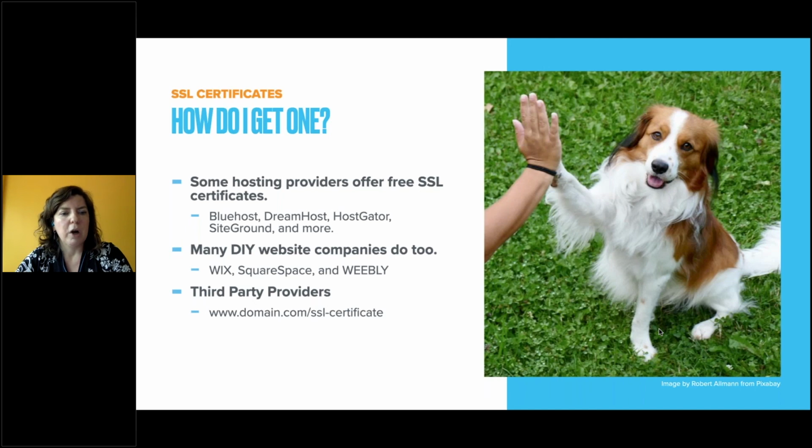There's also third-party providers, and there's a link right there to domain.com. I believe it's like $36 a year. So if for some reason you are in a private hosting situation or not with one of the big companies and you need a separate SSL certificate, there is an option available for you.